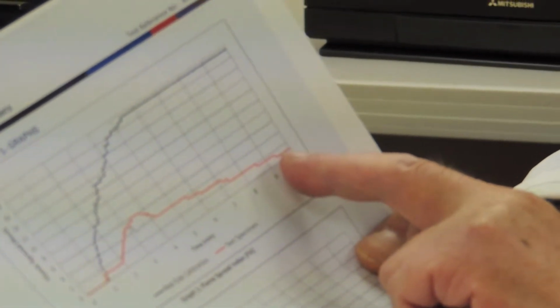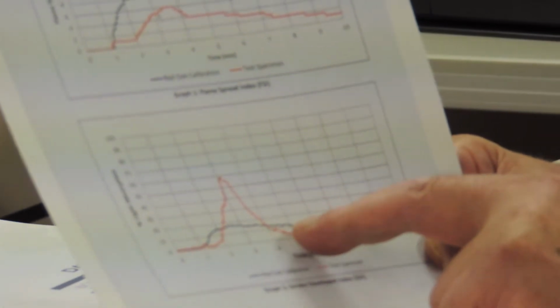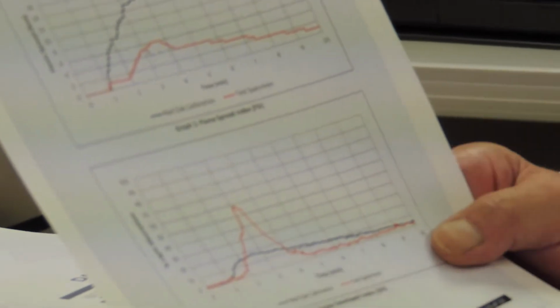The next chart over here is the smoke obscuration measured by a photoelectric eye. As you can see, there was no smoke generated whatsoever. And then we have this very short peak, okay, and then it tapers down again pretty much to zero smoke obscuration. We can explain this peak.